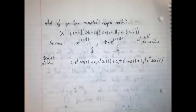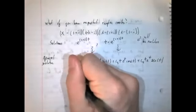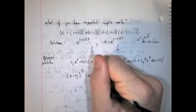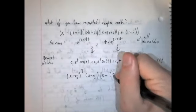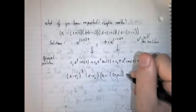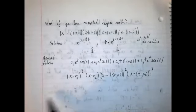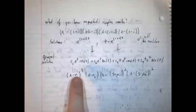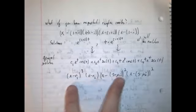Do you see how we go about finding the general solutions associated to these characteristic polynomials? Yeah. So as I have only 1 minute left, let's say I have something that looks like x minus r1 cubed, x minus r2, and then x minus (lambda plus mu i) squared, x minus (lambda minus mu i) squared. So now I'm putting everything together. I've got 4 different roots: r1, r2, this complex number, and its complex conjugate. And I've got repetition everywhere.